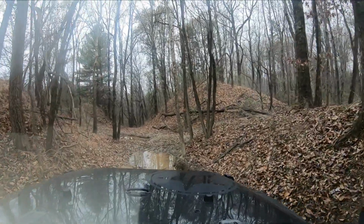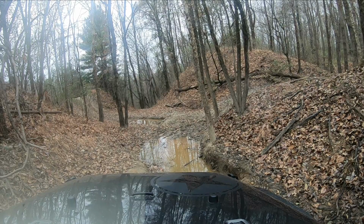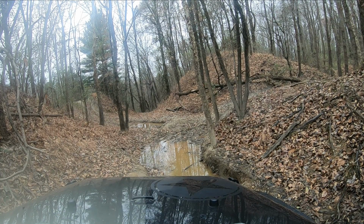The weather was decent, so I had my window open. You'll see there's a couple of mud puddles here. We're going to go a little off camber. That second puddle, yeah, maybe I should have had my window up. Here, hold on.